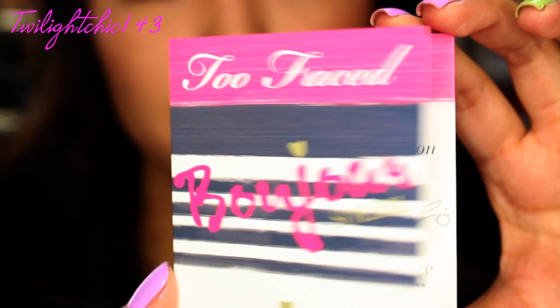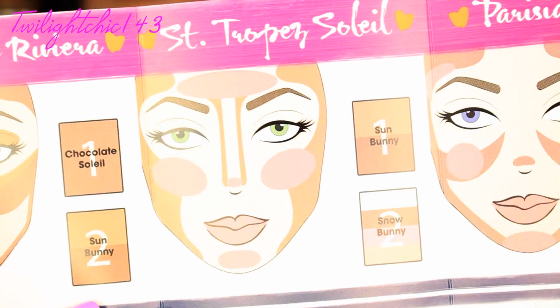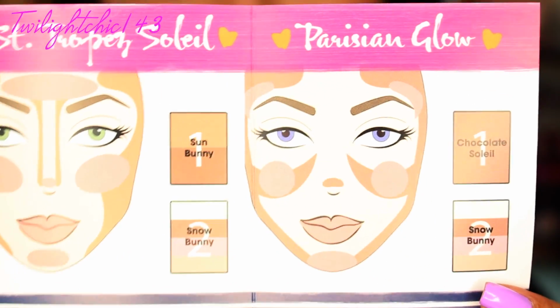So moving on now to the Too Faced Bonjour Soleil limited edition summer bronzing wardrobe palette. This is the same size as the Too Faced Chocolate Bar eyeshadow palette. This will run you about $44. They also included this card which gives you step-by-step instructions on where to apply Chocolate Soleil, Sun Bunny, and also Snow Bunny. So this was a nice addition.